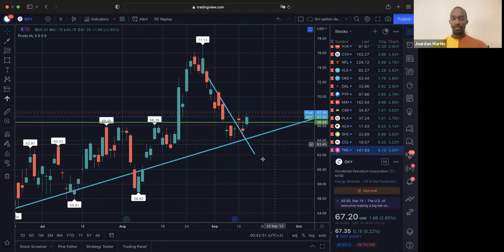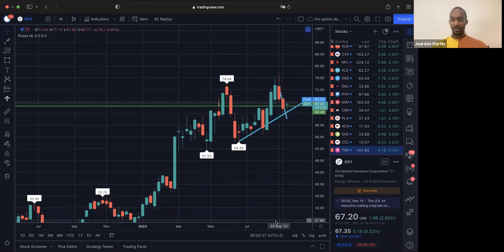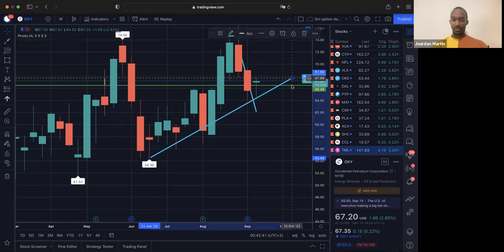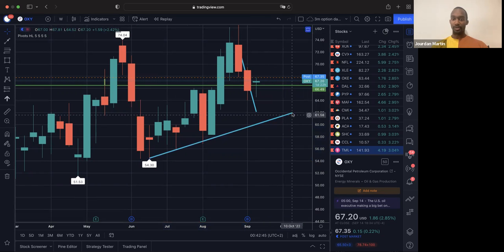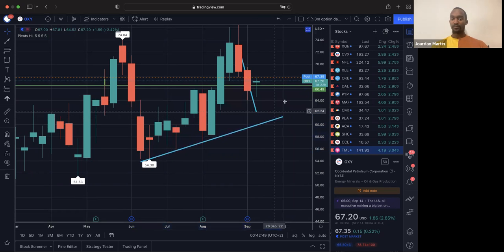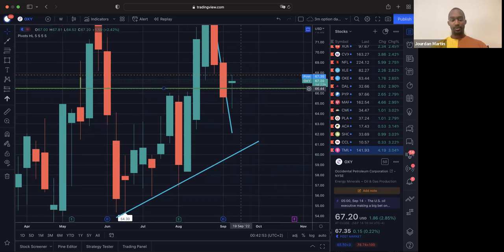Oxy is the last one. What I'm looking at on Oxy first is this weekly trend line, right? So we see these bounces on this weekly trend line. Remember, these trend lines are a little arbitrary, right? We could bring it down there and that would be a lot better just to match up, right? But outside of that, we do have this support level that we're bouncing off of.